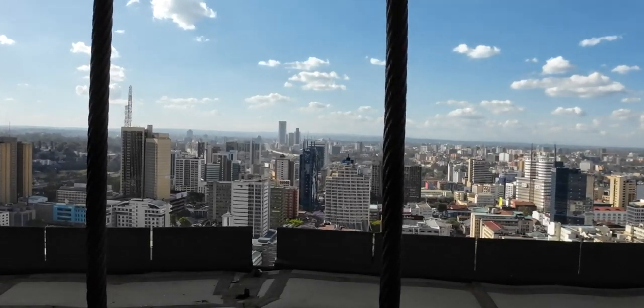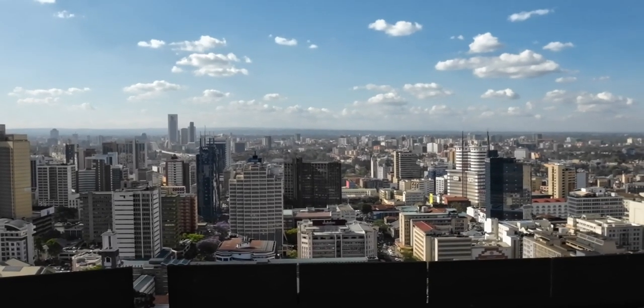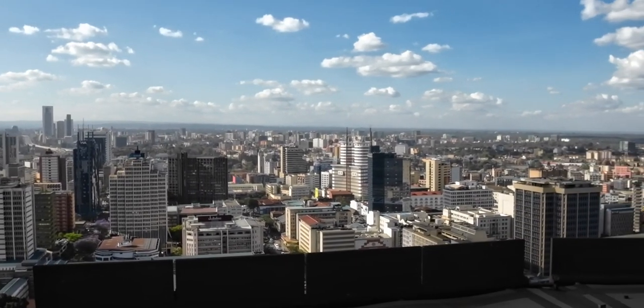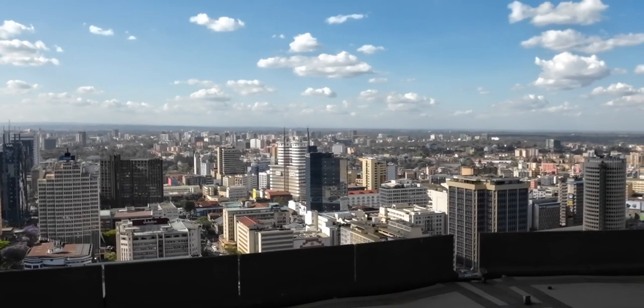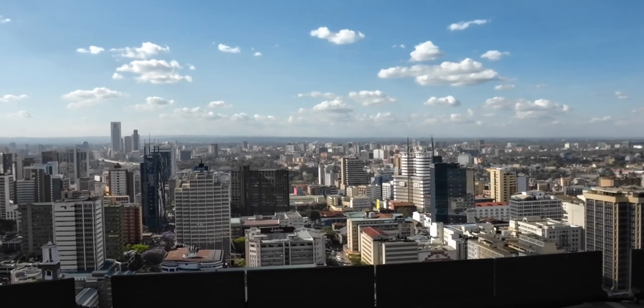So I really enjoyed Nairobi. I will definitely be going back with my husband because he hasn't been to Kenya, so it would be nice for us to go together. Kenya is perfectly set up for tourists. I mean, it's set up so well for tourists. There's so many things to do.